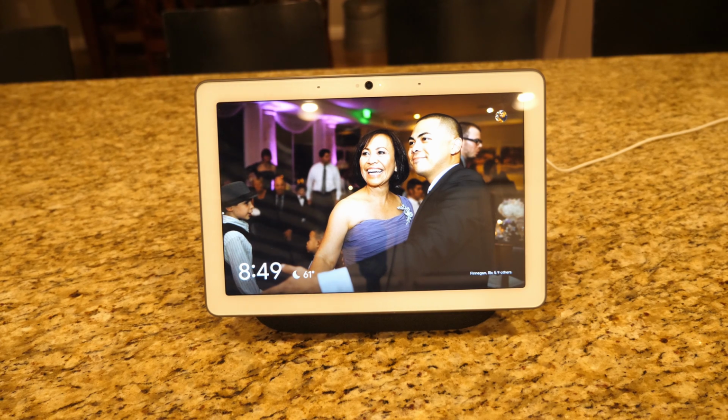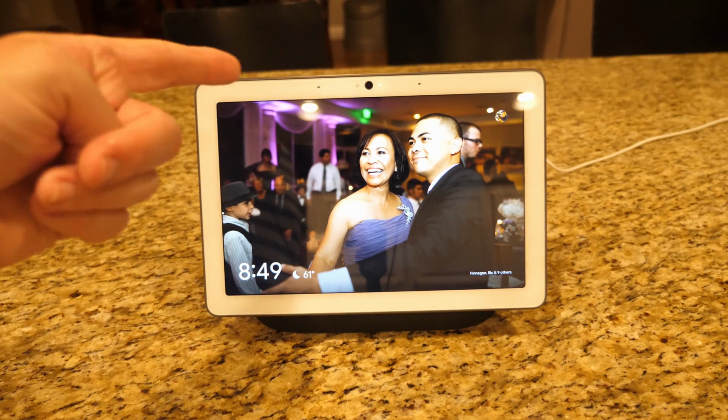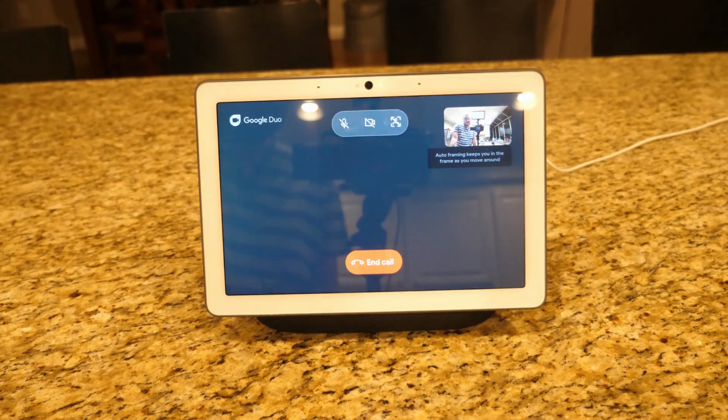Another cool thing you can do with this is Google Duo video chats, so you can call someone on Google Duo and do a video chat.